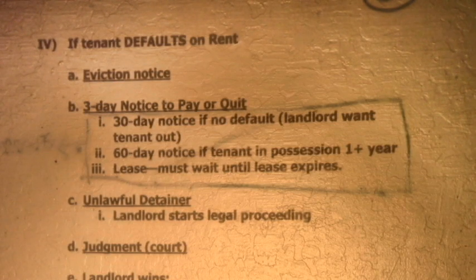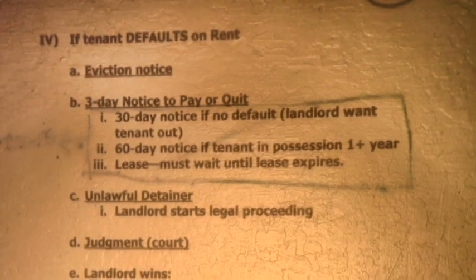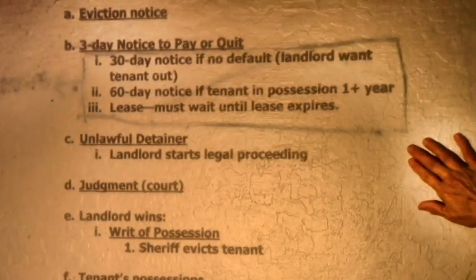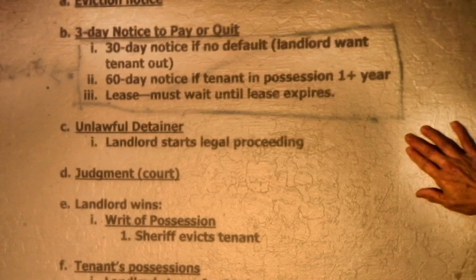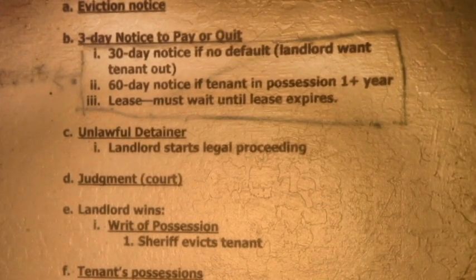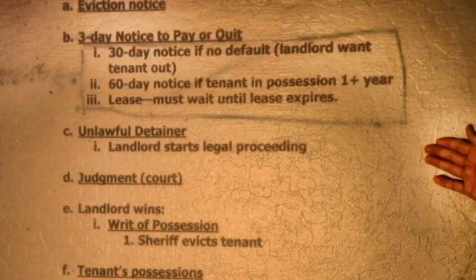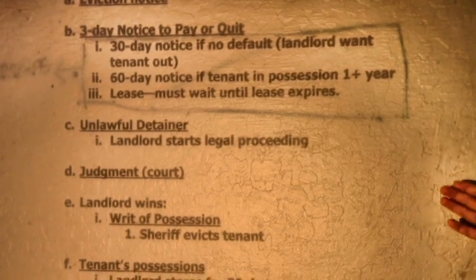Again, there's a 30-day notice, a 60-day notice, depending on how long the tenant has been there. We talked about that. If that doesn't work, then he files an unlawful detainer. Most landlords, lessors, hire an attorney to do that. There are eviction attorneys that only specifically do these evictions. So the name is called unlawful detainer, the landlord starts legal proceedings.